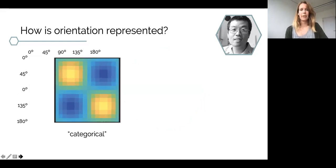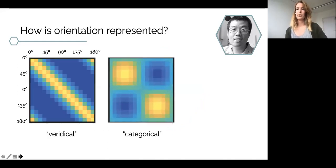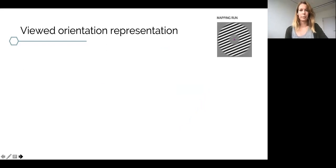All right. So how is orientation represented? We have these two competing models now, a veridical versus categorical model. And all that Chaipat did was basically make a mixture model, right? Say, how much of each is there when we look at our data? So we get 2 beta weights out, one for the veridical model and one for the categorical model.